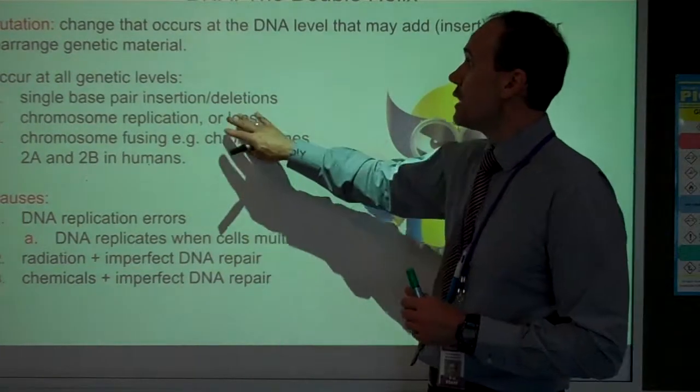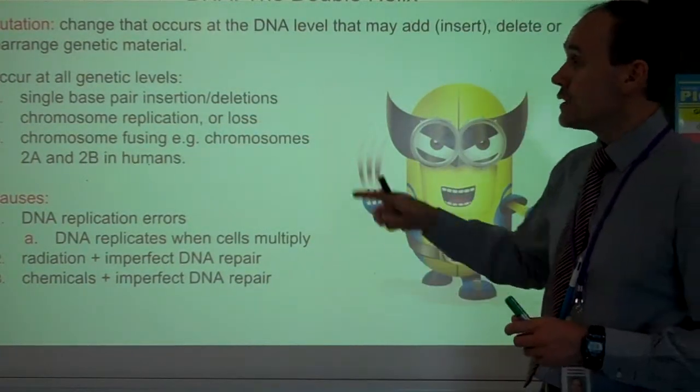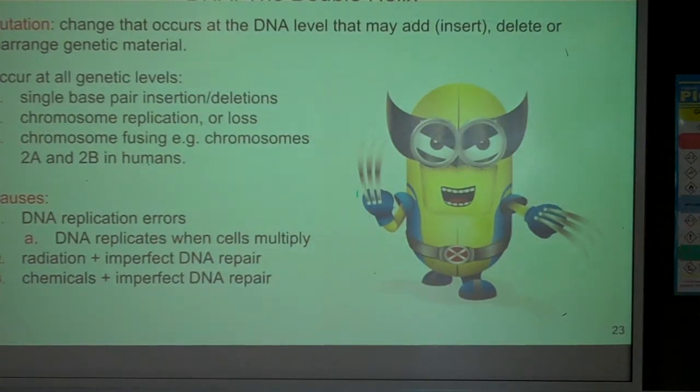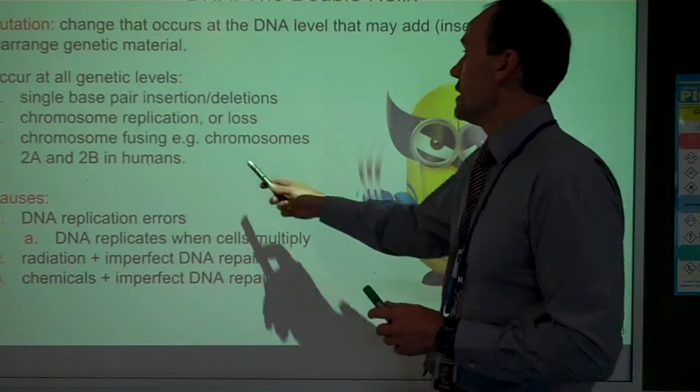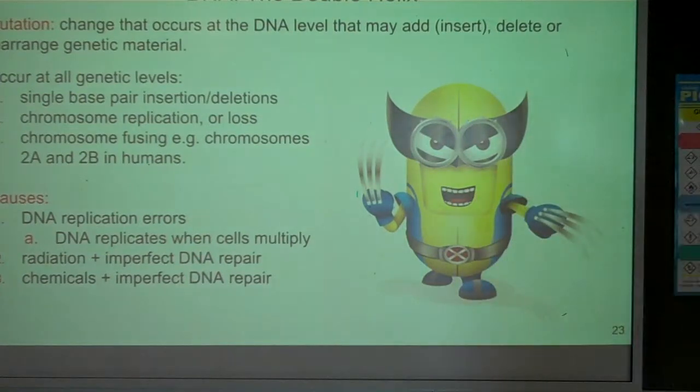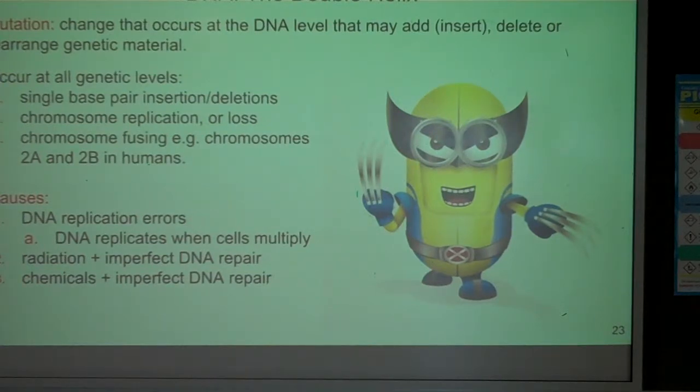It happens at all genetic levels, at nucleotide bases, sometimes whole chromosomes. You get extra copies of them. Trisomy 21, where you get an additional chromosome 21, causes some problems. You've got an extra piece of genetic information there. Or sometimes you can lose chromosomes. Chromosome fusing is very interesting. 2A and 2B fused in humans. So if you understand genetics a little bit, all apes have 48 chromosomes, except for humans with 46.